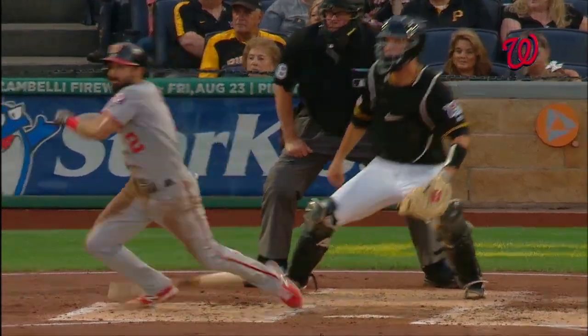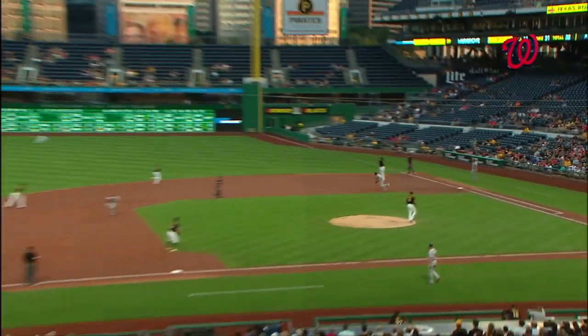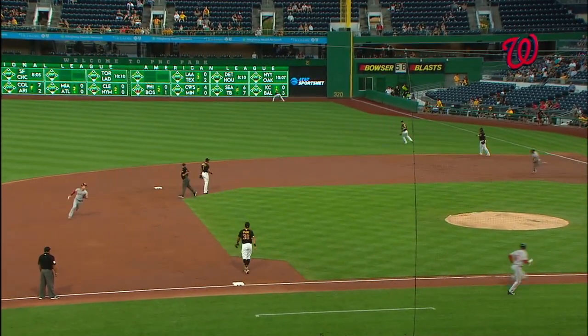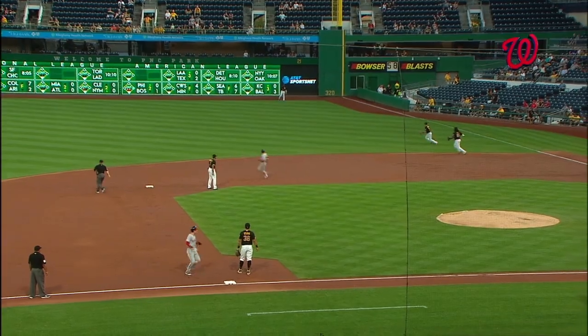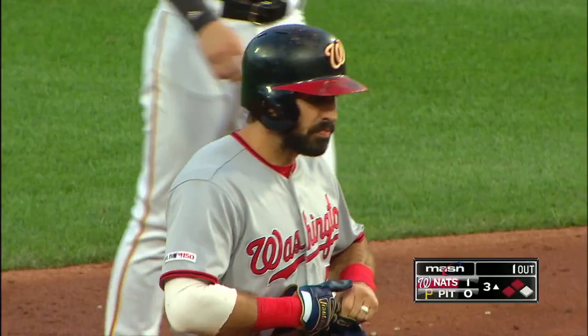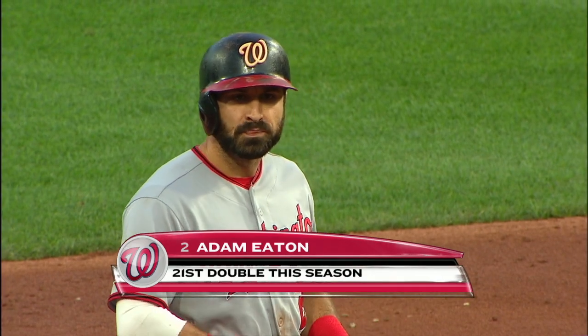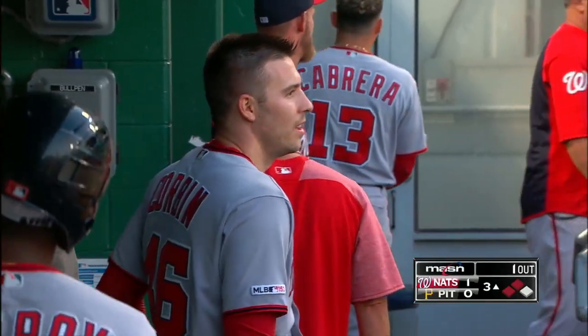Spanky is locked in, isn't he? Look at the uniform. Let's admire that work first before we watch the double down the right field corner. So base hit, bunt first time up, double RBI second time up. And Reyes played that well, or Bob Henley, you know he was going to send the speedy Trey Turner. 21st double of the year for Adam.